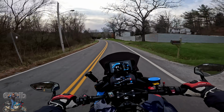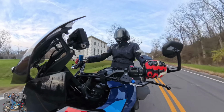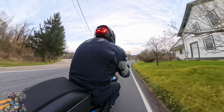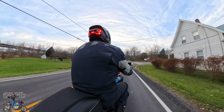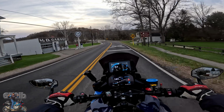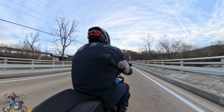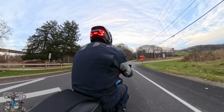So how is the brake light, the brake-free brake light working, guys? I can't see if it's even on. I'm assuming it is. I turned it on before I started this ride. But how does it react to when I'm not accelerating? Does it actually produce a braking effect or not? So I'm slowing down now, accelerating, slowing down, and accelerating again. So hopefully it's working as advertised and alerting folks behind me that this motorcycle is no longer accelerating. If it does that, that's a very cool feature. I will tell you that the fit and finish of this device is very nice.